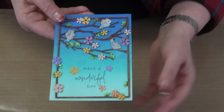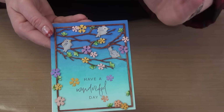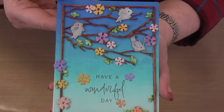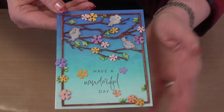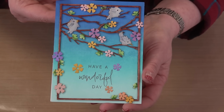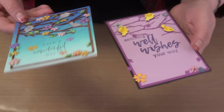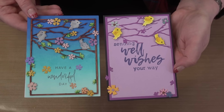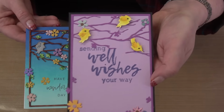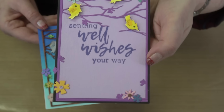How pretty is this? Look at the beautiful blending of the ink that just makes the branches pop out and the colors of everything. That's a stunning, stunning sample, stunning die. Same die, entirely different look. Here they fussy cut those little birds out and colored them up. Wow.